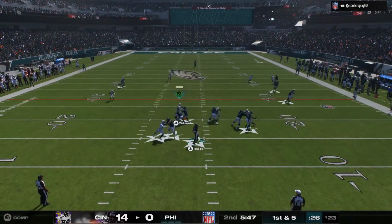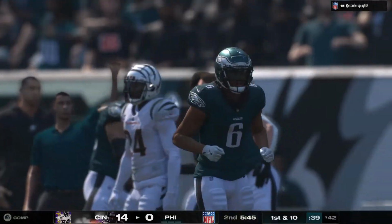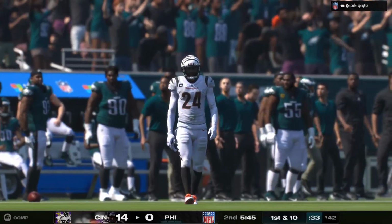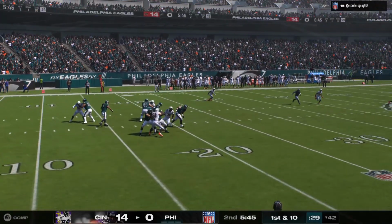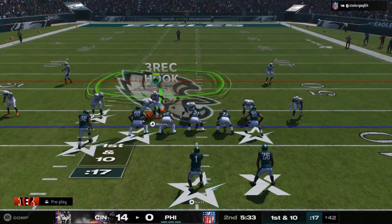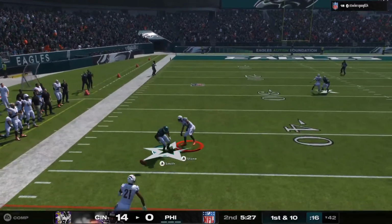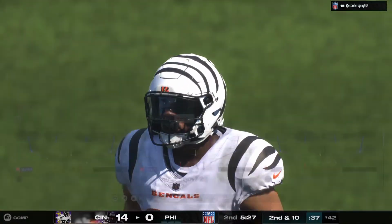Throwing is Hurts. Open man downfield is Smith. They'll get 19 out of that play. Good for an Eagles first down. We spent so much time talking about arm strength, and while that certainly has a place in the conversation, look at the touch of this ball, Mike. It's a deep corner route. This ball needs to have the right pace, the right trajectory to not only get it over the second-level defenders, but get that ball down into the hands of his target.